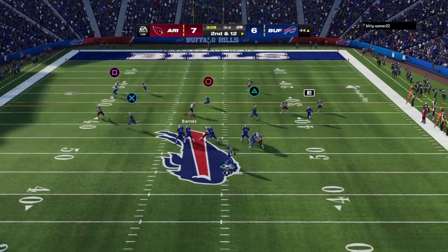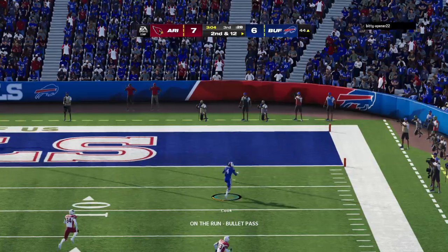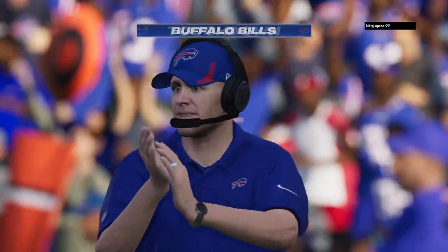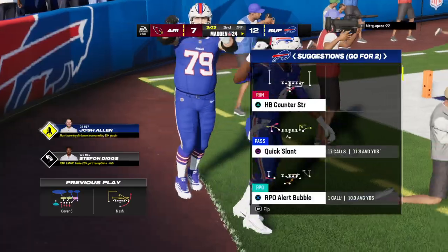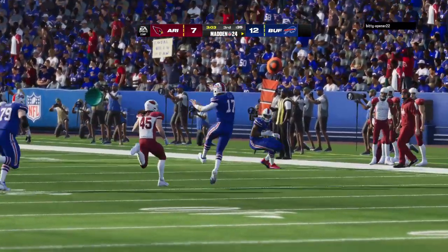To throw, it's Allen. Eluding the pressure right. On the run, he'll let this go deep right side. And all the way home for a Bills touchdown. James Cook, 44 yards. And the Bills have taken the lead here in this third quarter.